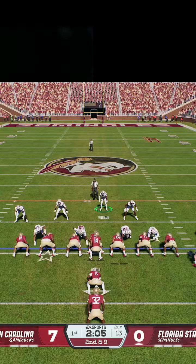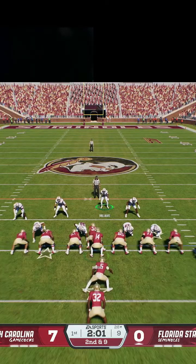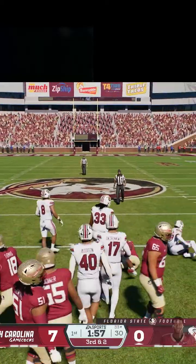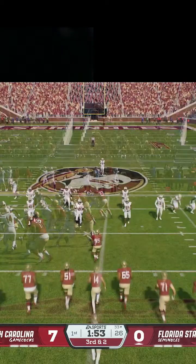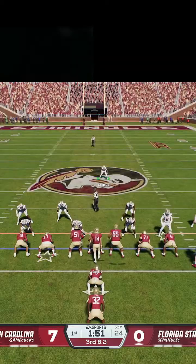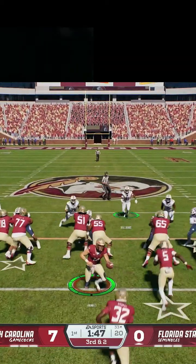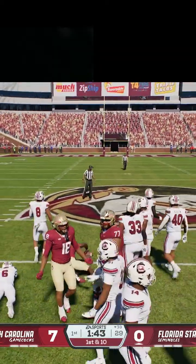Defense going to jam these receivers right off the line. He's got it again. Good, solid run on that one as he gets it up to the 33-yard line. It'll be 3rd and short from their own 33. To the ground to try to pick up the first.